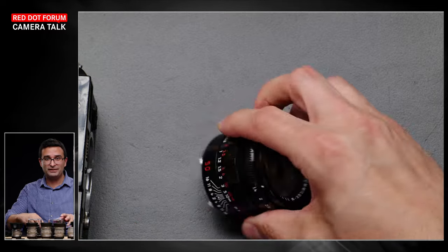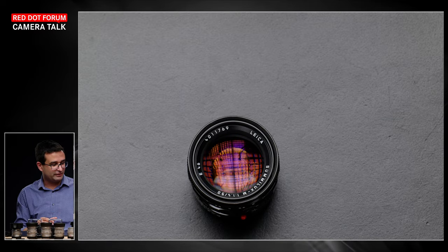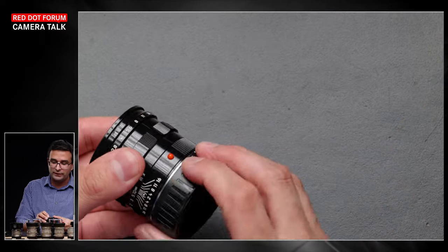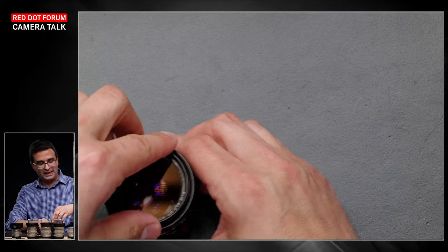I love black paint. I mean, who doesn't these days? It's kind of a bit of a cliche. But this is a lens that's used. It's actually in pretty nice shape. But just to give you a reference, here's what a collectible grade one looks like. Here, I'll get that. Thank you very much.